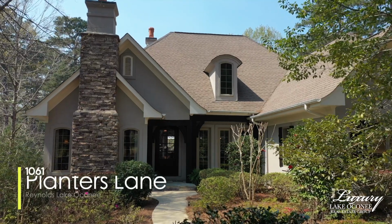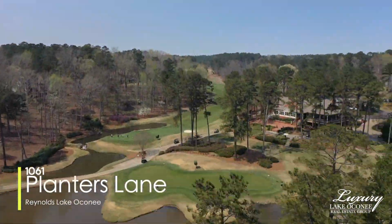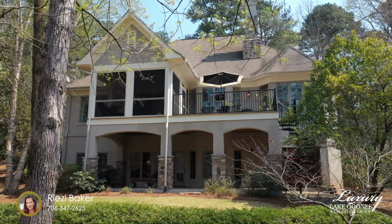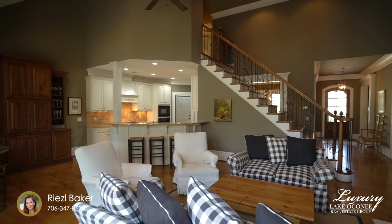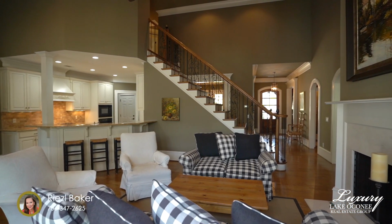We are proud to present to you our newest listing, 1061 Planners Lane, here at Reynolds Lake Oconee. Betty, this house is amazing. It offers a lot of square footage, over 5,000 square feet. Love this house. It's got so much character. It's charming, and it's just beautifully done.